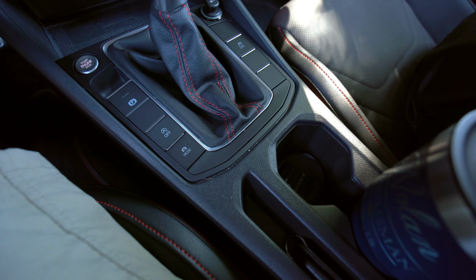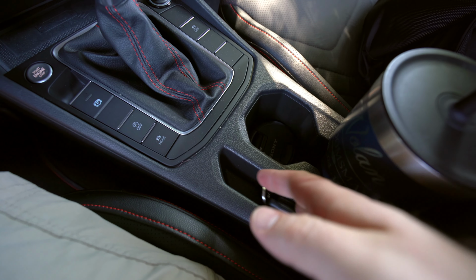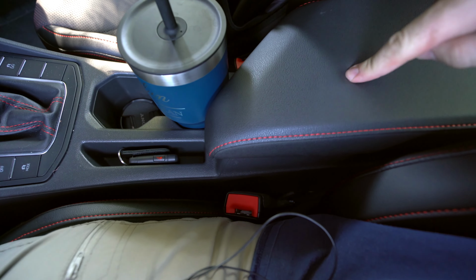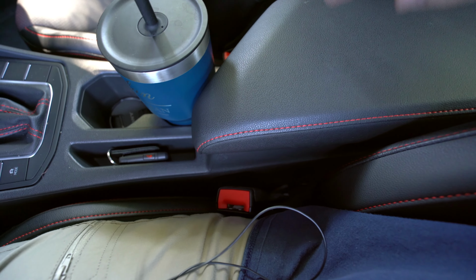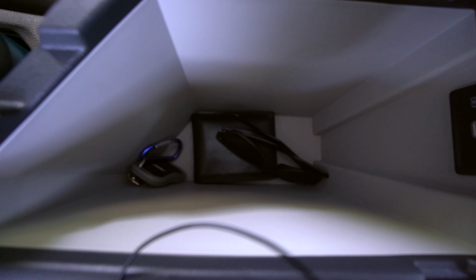Back here, this is where things start to feel a little bit cheaper and more plasticky. I do like this little extra storage bin right here. The cup holders are decent size. Then when you open this up, this is padded right here, which is nice, and it just opens. You don't have to push a button or anything. It's really good size, and one extra USB-C charging port in there.